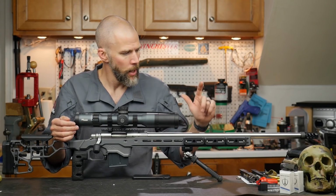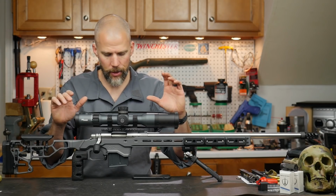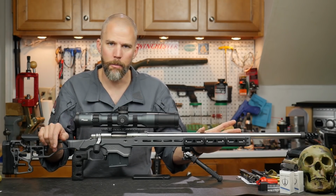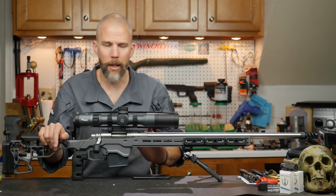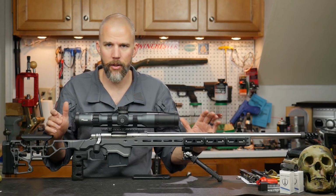The reason we have this thing sitting here together is I got a barrel in from IBI. International Barrels up in Canada sent us a 6.5 Creedmoor barrel. It is a pre-fit barrel with their barrel nut to try out. And so I had to kind of throw things together really quickly.